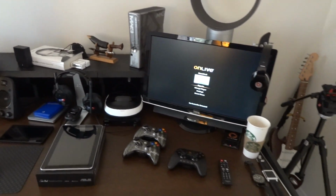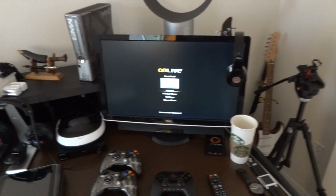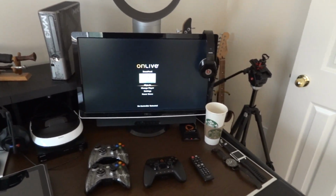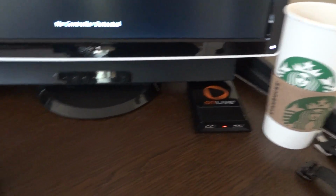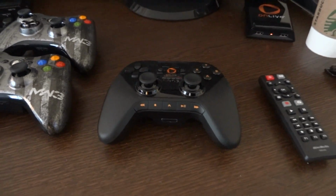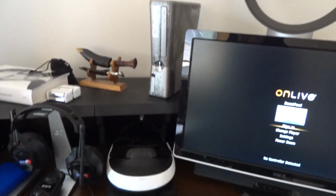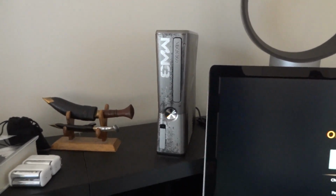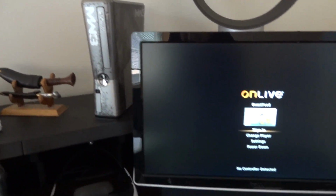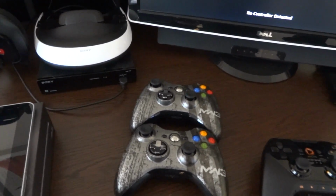We'll move over to the right side of the desk. You're going to notice another screen, just a standard Dell screen here. I think it is 23 inches as well. And I've actually got the miniature OnLive console hooked up to this screen at the moment. And here's the OnLive controller as well. I'm still testing that system out. We've also got the Modern Warfare 3 Xbox 360 Special Edition console hooked up to this TV as well. And of course, the matching controllers are down here.